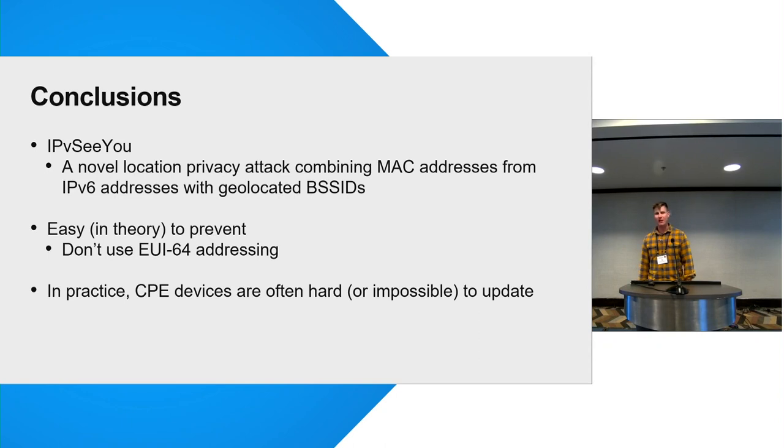But in practice, many of these devices are hard or impossible to update, and so we expect that this attack will be practical for another several years. So thanks for listening. I'm happy to take any questions now, and happy to talk offline too if that's something you'd like to do.